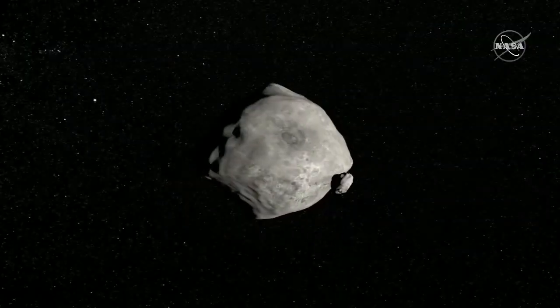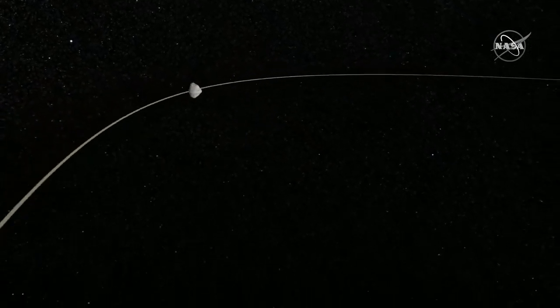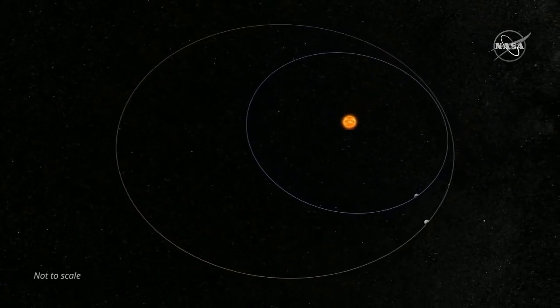Our first question comes from Robert Clauderson on Facebook, who asks, will we be able to know what the composition of Dimorphos is by looking at the light from the impact of DART? That's a great question. We have a pretty good idea of what the composition of Didymos is, the main body. Our theories of how asteroid moons form suggest that Dimorphos should be made of the same material. When the DART impact into Dimorphos occurs, we expect there to be a lot of debris that's thrown out into space by that impact. I don't think we're going to be able to directly measure the composition of that dust, but certainly we're going to try.